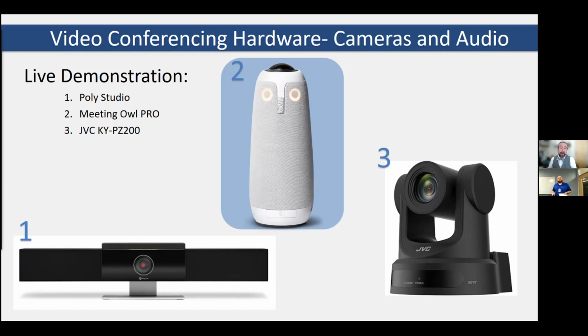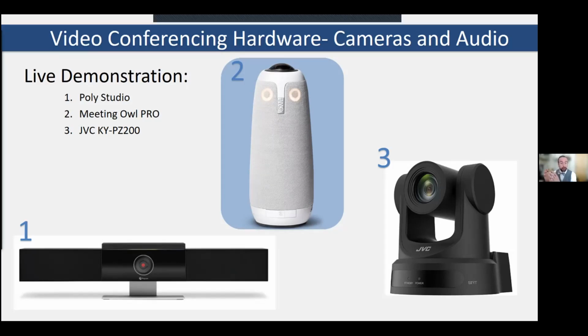Great. So next up, we have the Meeting Owl Pro. That's device number 2. It is, I think, a fairly unique device in the market. It uses a 360-degree image sensor, and it has active speaker tracking. And it uses this to capture meeting participants in a relatively small space.